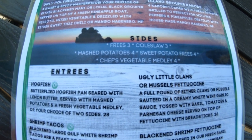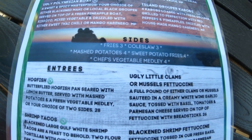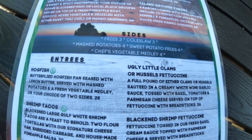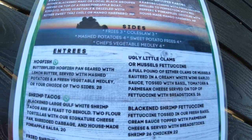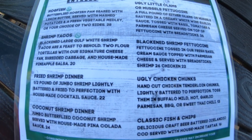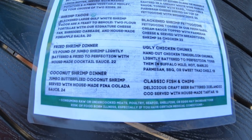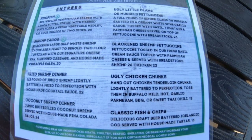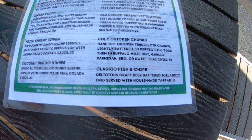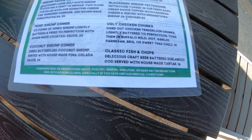Here are some of the sides they have. They have fries, coleslaw, mashed potatoes, sweet potato fries, and the chef's vegetable melody. Also, they have some entrees: hogfish, shrimp tacos, fried shrimp dinner, coconut shrimp dinner, ugly little clams, blackened shrimp fettuccine, ugly chicken chunks, and classic fish and chips.